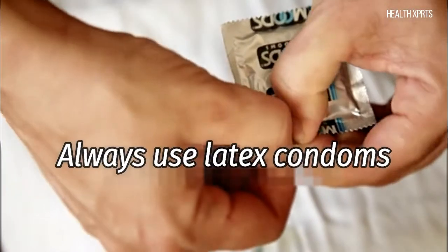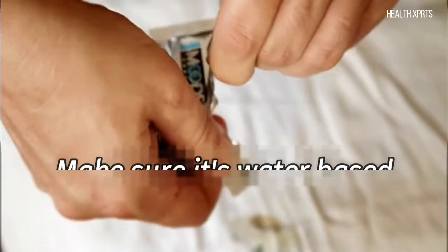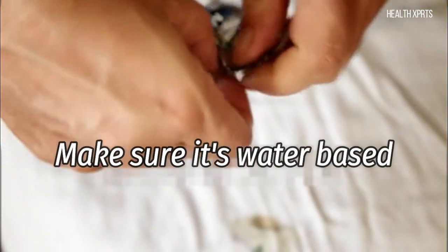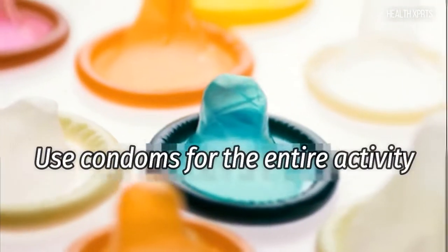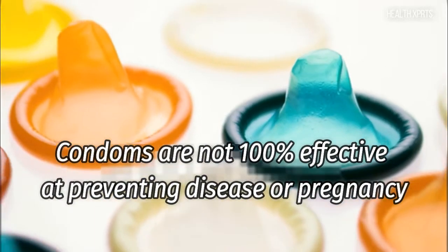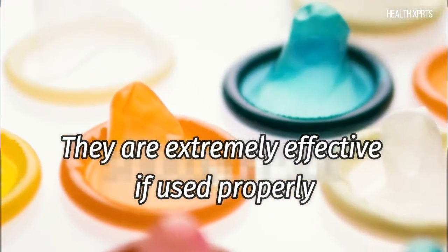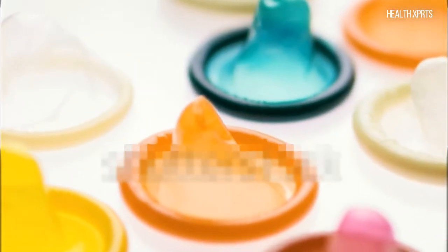Number 1. Always use latex condoms every time you go to your partner. If you use a lubricant, make sure it's water-based. Use condoms for the entire activity. Please note that condoms are not 100% effective at preventing disease or pregnancy. However, they are extremely effective if used properly.